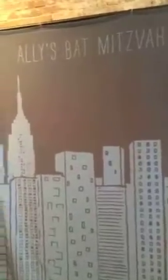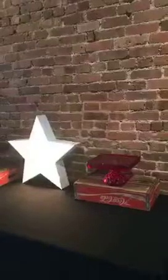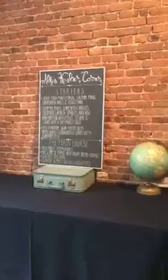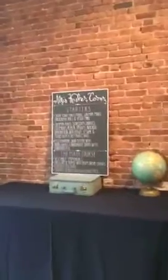So we're getting our station set up here. As you can see, we've got a photo backdrop, and we're setting up pictures of Ali from around the world because it's an around the world theme. And then each food station is going to be an around the world theme. So we've got the America station. We're going to have a sushi cart and an Asian station. Then we're going to have Ali's kosher corner, the Israeli station.